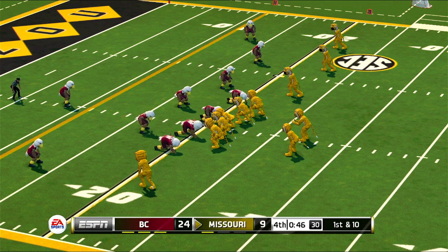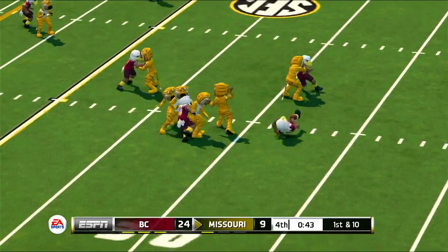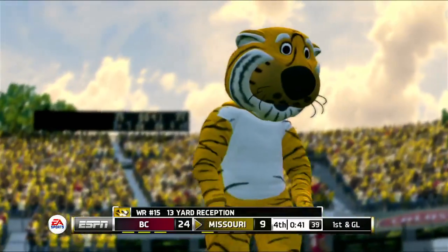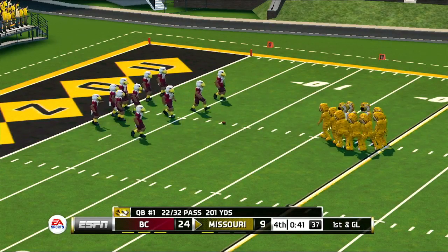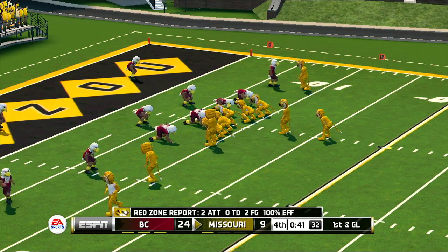Red, two, yellow, three. He's under pressure. Makes the grab and steps out right away. Good job here by the receiver to look the ball in and ensure he had possession. That's the right way to catch a pass. Here's the 12th play of the drive.